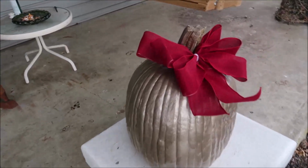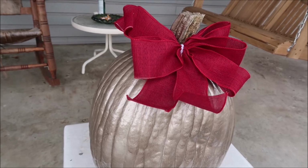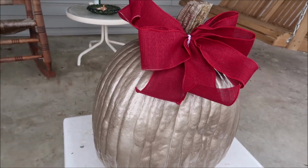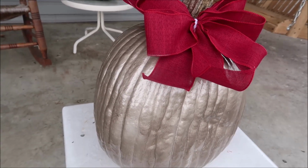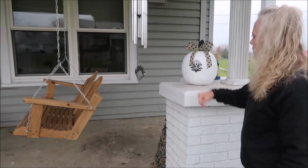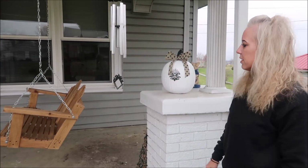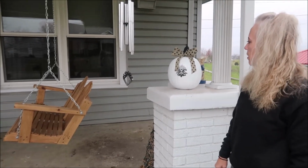Pictures of my pumpkins. So this is what Jennifer did with her pumpkins. She didn't want them to go to waste from Halloween, so she spray painted. Did you spray paint it? Yeah. And then here's her other one. I like that one though. I know you said it didn't look Christmassy to you, but I like the color. I like the color a lot.